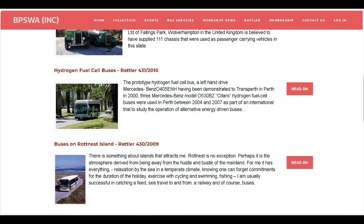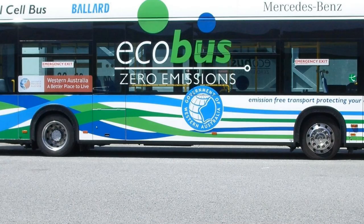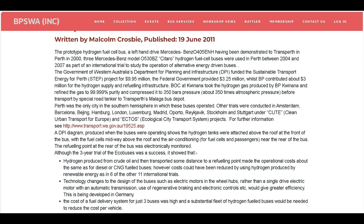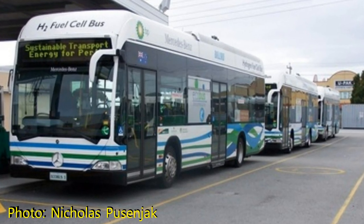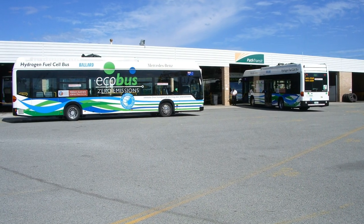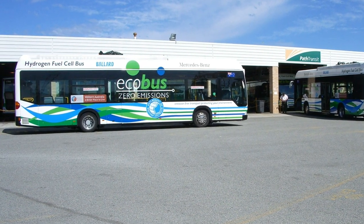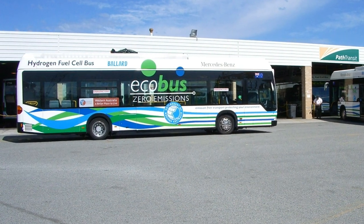In the Bus Preservation Society's journal, The Rattler, number 431, Malcolm Crosby describes these buses for us. Here is a synopsis of what he wrote. The prototype hydrogen fuel cell bus, a left-hand drive Mercedes-Benz, had been demonstrated to Transperth in Perth in the year 2000. Then, three Mercedes-Benz model Citara hydrogen fuel cell buses were used in Perth between 2004 and 2007 as a part of an international trial of 33 buses to study the operation of alternative energy-driven buses.